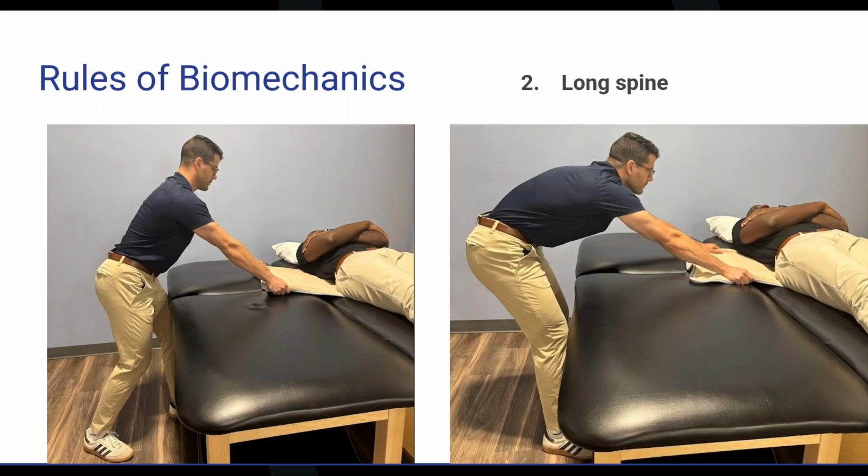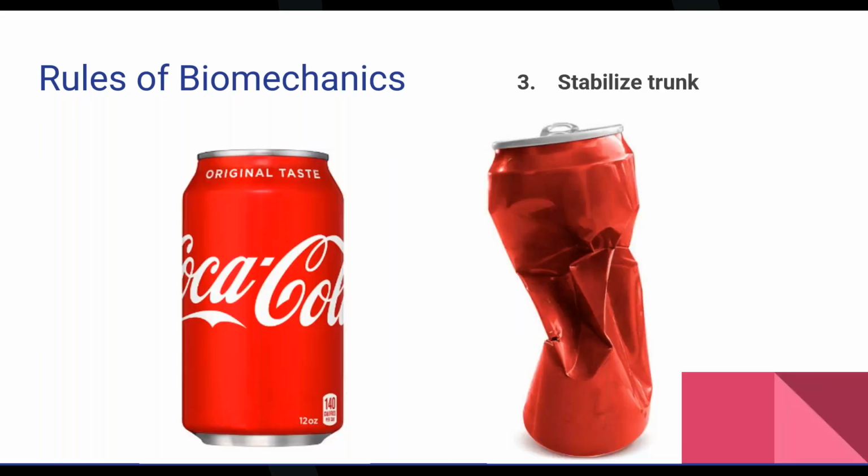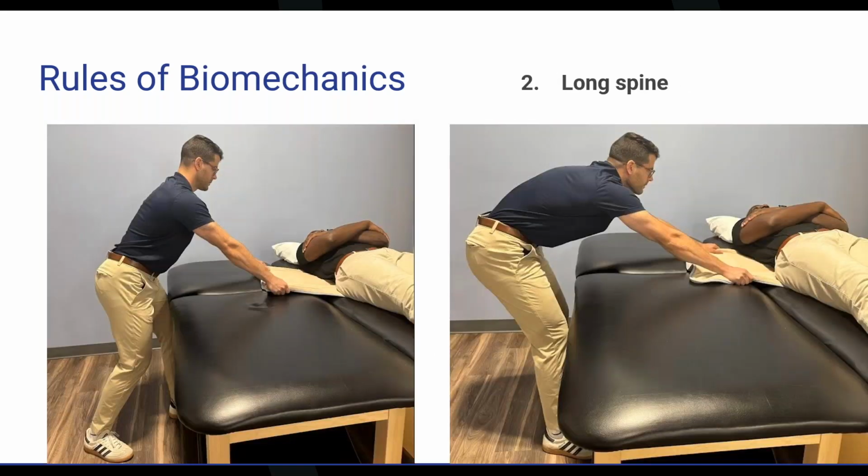Okay, so on the right is a less than optimal position because I've lost the length through my spine. And you can see the bend in the neck. All right, the bend in the neck, and then the less than optimal lumbar flexion for applying force. Okay, whereas on the left side, what we've done is we started with a neutral pelvis position, lengthened your spine on top of it, and that sets you up in a more effective position to produce force.